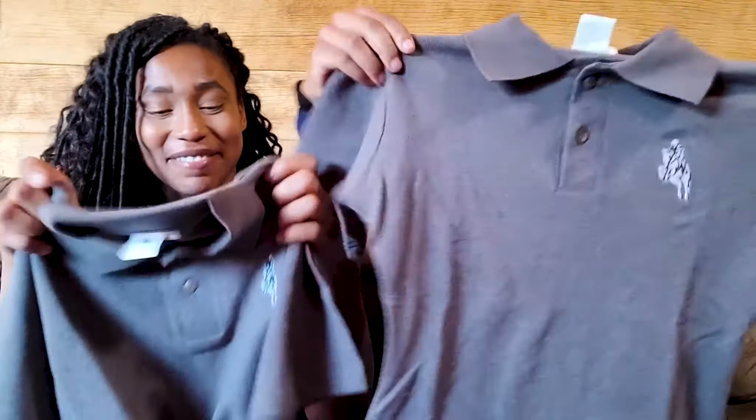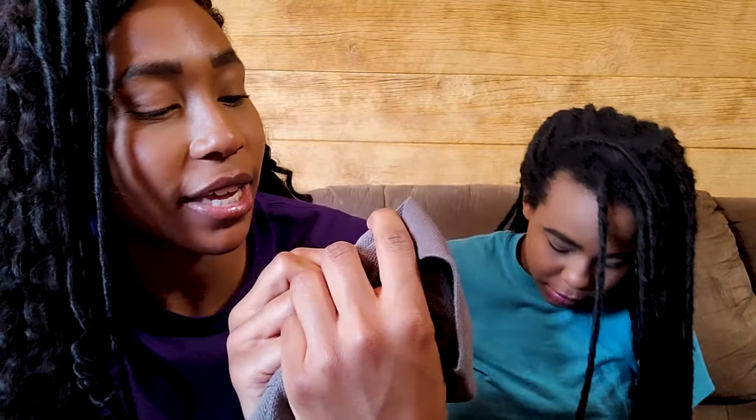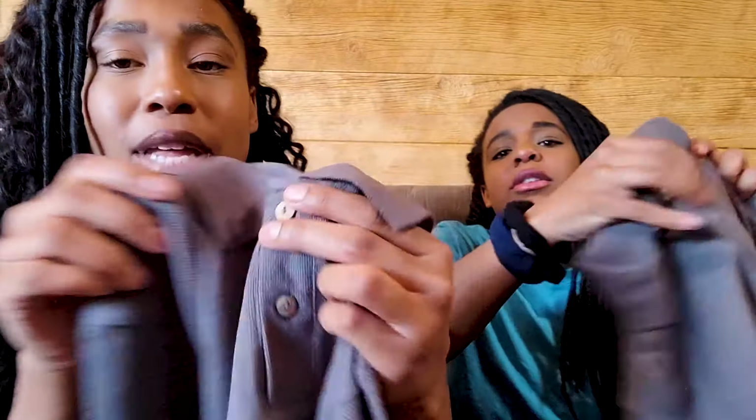I know, and the material is soft. And these buttons are super pretty. They've got a wood or cork-like pattern on it. It's super pretty and it matches the gray really, really well. You got the horse.